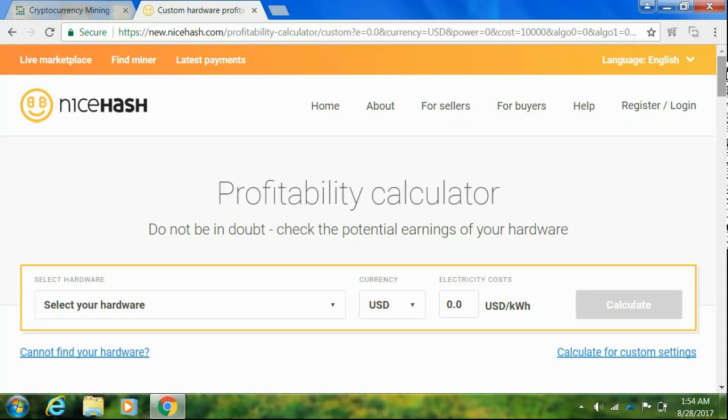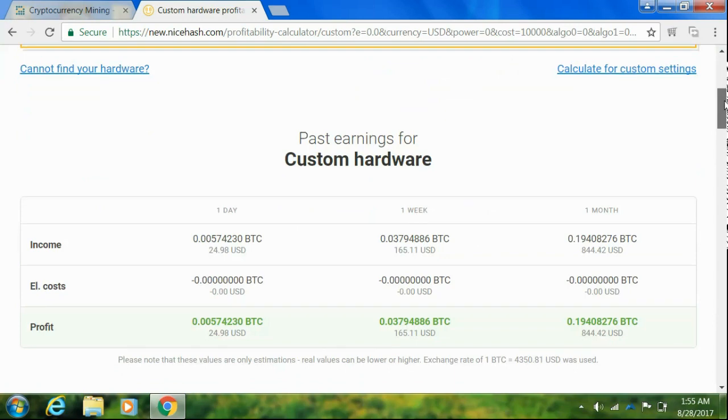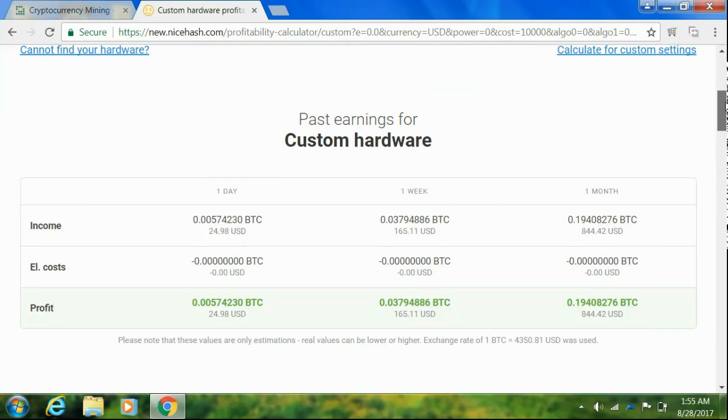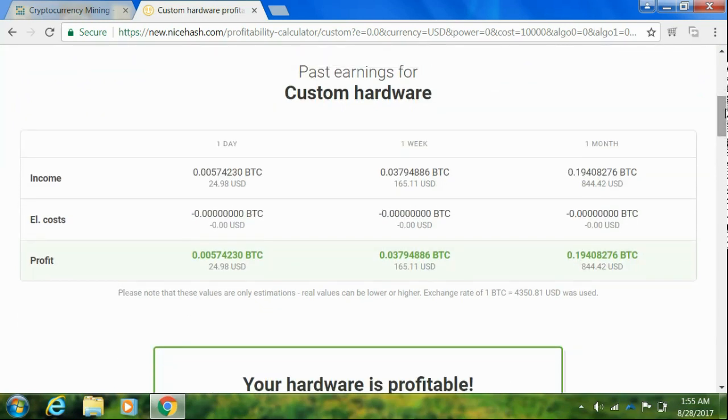So as you can see here, it's very detailed. You have an income per day of 0.0057, which is about $24 to $25. Sometimes it's more, sometimes it's less. Your electricity cost will be 0. So this is your profit per day, this is your profit per week, and this is your profit per month.